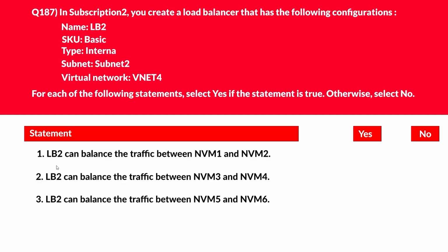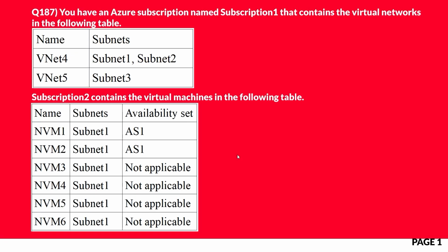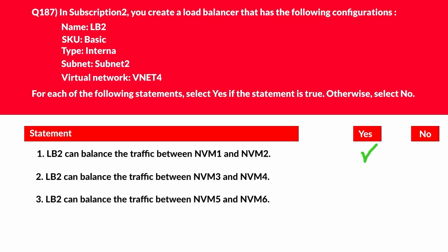Statement 1 says LB2 can balance the traffic between NVM1 and NVM2, that is the two virtual machines. Now let's go back here. If you focus here, NVM1 and NVM2 are in the same availability set, that is AS1, right? Both NVM1 and NVM2, and therefore the answer is yes for this.